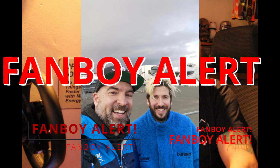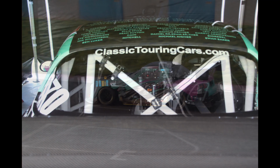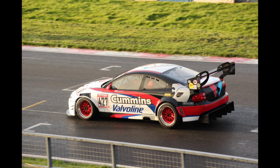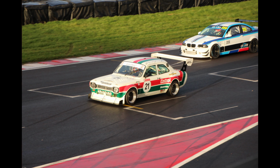We also had the classic and historic Thunder Saloons. So fanboy alert again. Jimmy Broadbent was entered into the class. I think it was the classic Thunder Saloons with his MX-5 running at 600 brake horsepower. These cars are pretty much open. Some of them were factory set up. So the general description of the class was 4-seater saloon cars based on the standard production shell marketed before the 1st of January 2011 and historic Thunder saloon cars marketed before the 1st of January 1983.